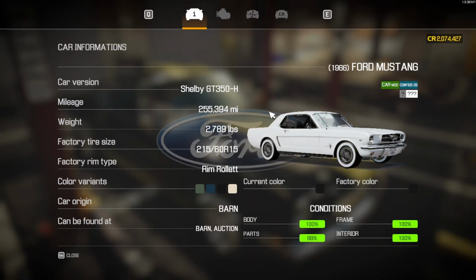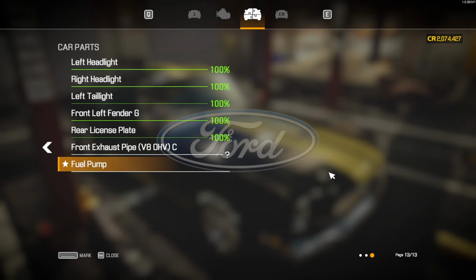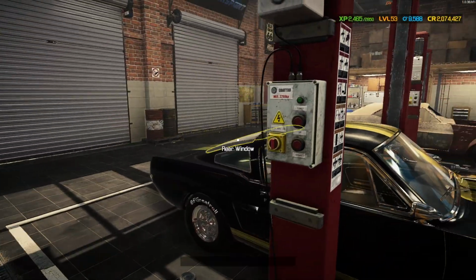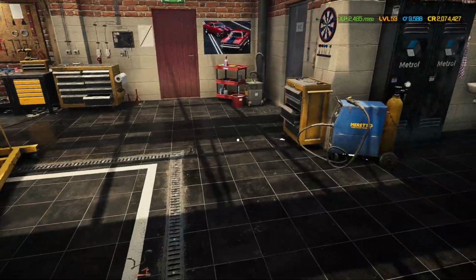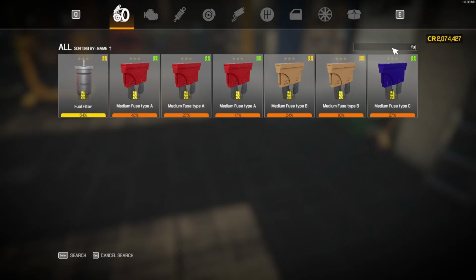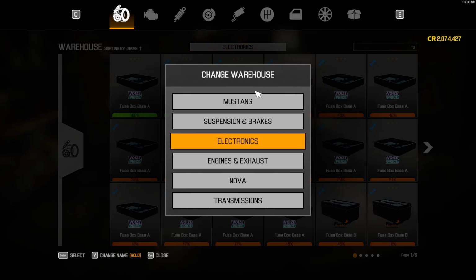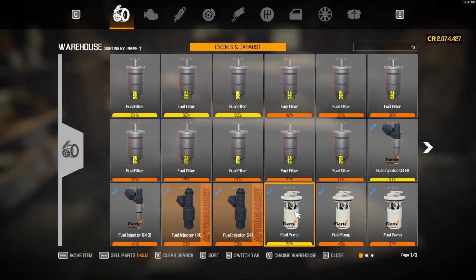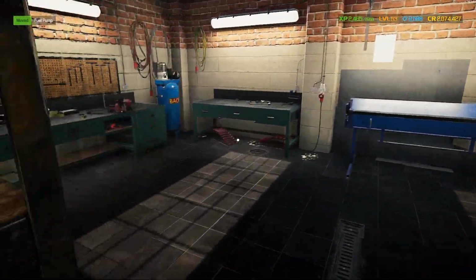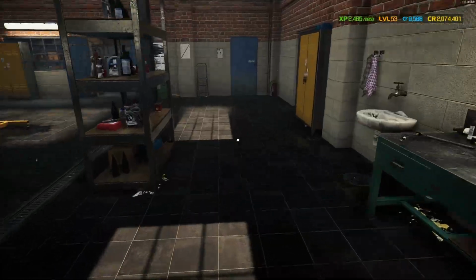Okay, we're at parts 99%. What am I missing? That's the very last piece. Exhaust pipe. Fuel. Oh, I don't have a fuel pump in it. Oh, that make-believe exhaust pipe is in there. Do I have a fuel pump in my inventory? No. Do I have a fuel pump in this inventory? I think it would be under engines. Yep, I do. Good. Okay, fuel pump it is.